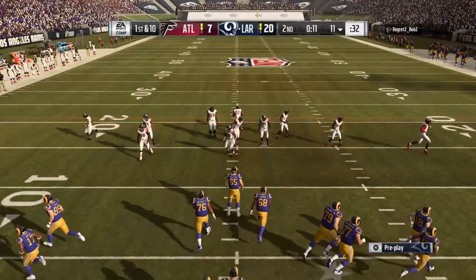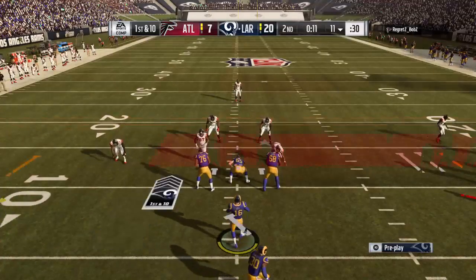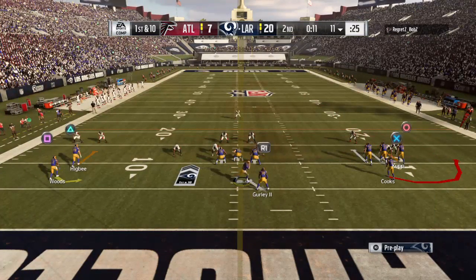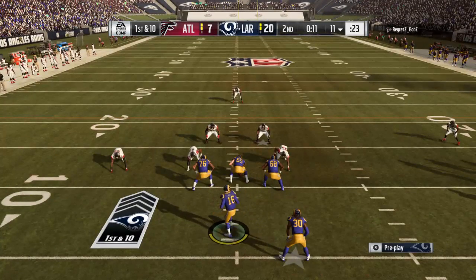Here we go, fellas. Here we go. Stop right there. Here we go. 76. 76.